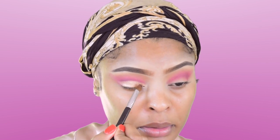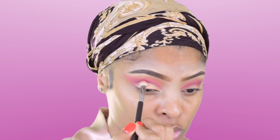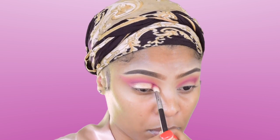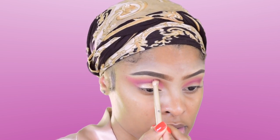I kind of wish that it was a little bit less gold on here. Okay, I'm gonna try to add a little bit of Loreal on here because I just want it to be a little bit brighter. Let's actually go back in with Pinker and then just try to add a little bit more on the crease. And then I'm gonna use Supreme and just kind of blend this out.